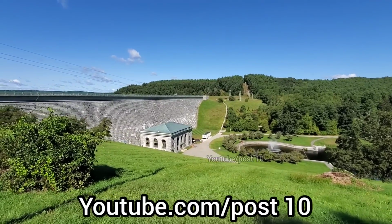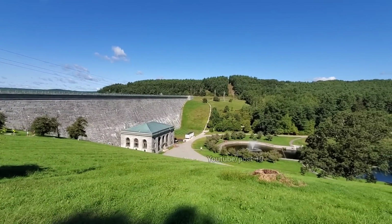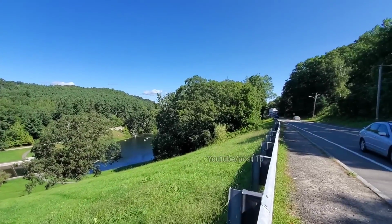Hey everyone. We just parked at the Wachusett Reservoir Dam. Now we're doing a quick walk down the street to the abandoned train tunnel.